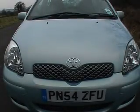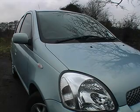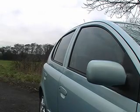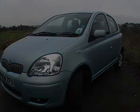This is the Toyota Yaris, and since its launch in 1999, it's been a really big seller for Toyota. Its unconventional and funky shape was a welcome departure from their decidedly boring image of the time, which in turn helped to raise the profile of the whole brand.